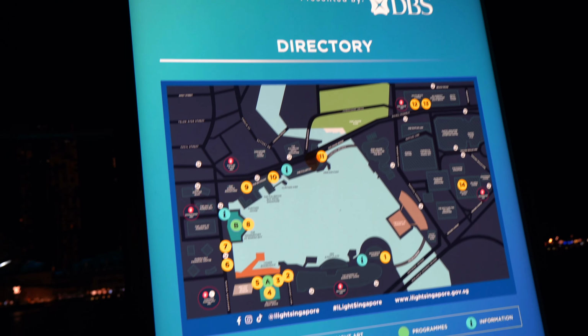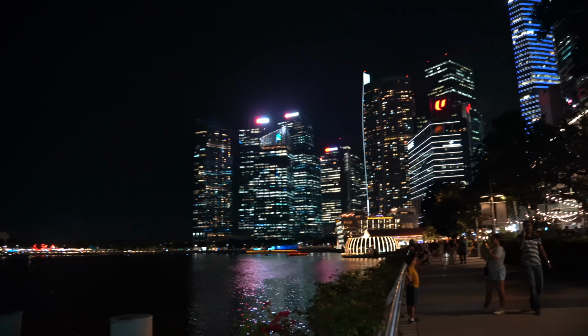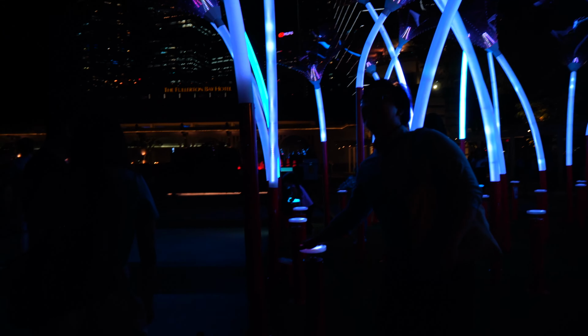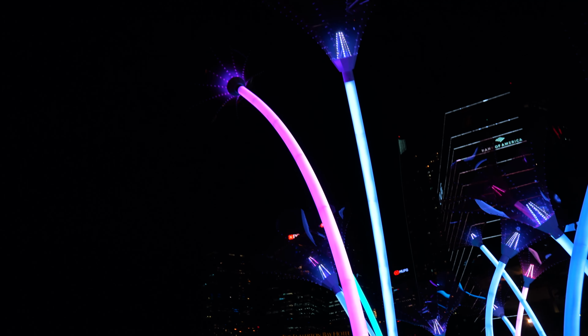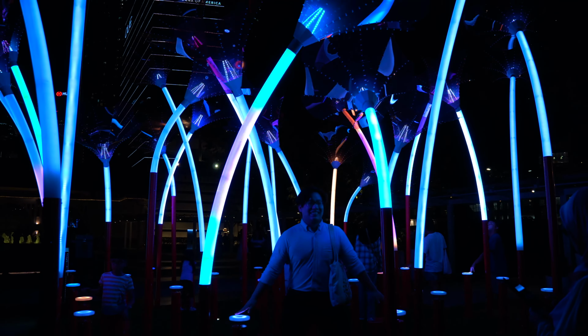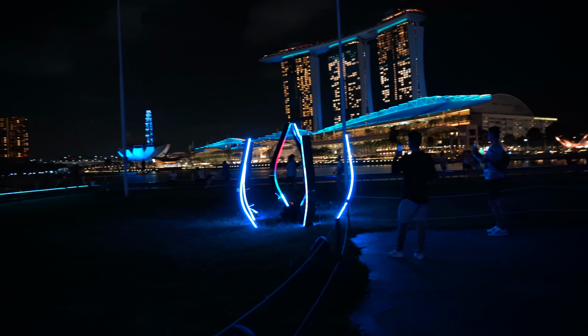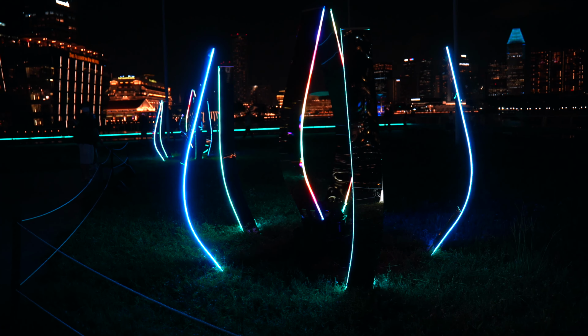Then it happened to be i Light Singapore, which happens every single year. And I'm so glad that my parents were here for it because it was just like a fun little nighttime activity. This one, you could hit the little beams and then music and light would come out of it. And then they had a bunch of just like weird random ones. That being said, it was such a great time and that's that for now.